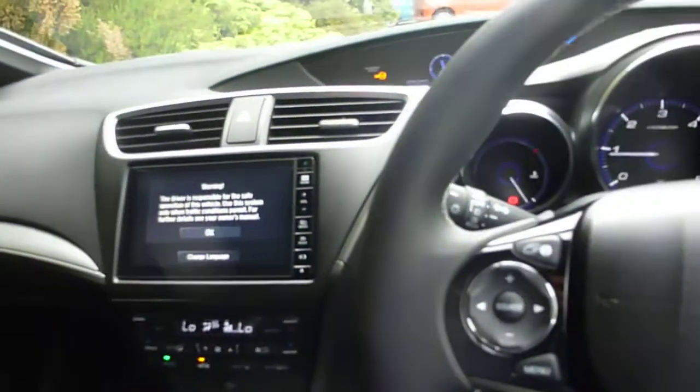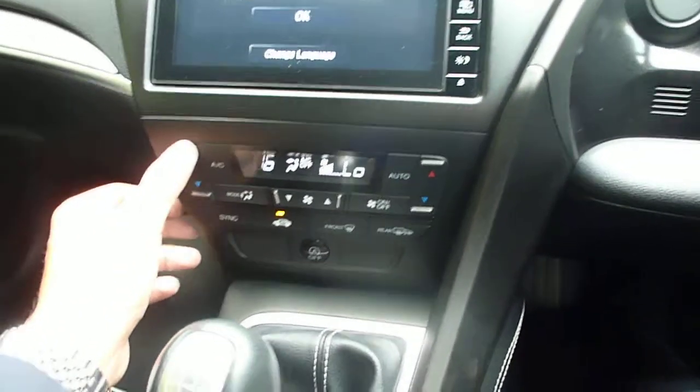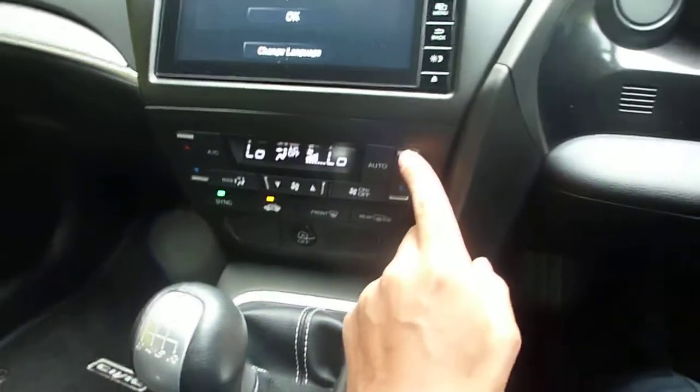Right, the layout in here is lovely. It's very simplistic, but it really does give it some definition and you feel like it's hugging you in the cockpit. I'll start off with the climate control. It's nice and easy to use. You've got a sync button here, which means that you can have your own temperature and climate either side, which is nice if you've got a partner who doesn't agree with what temperature you want it at. But you can also sync it so both will go up at the same time if you use the driver's side.